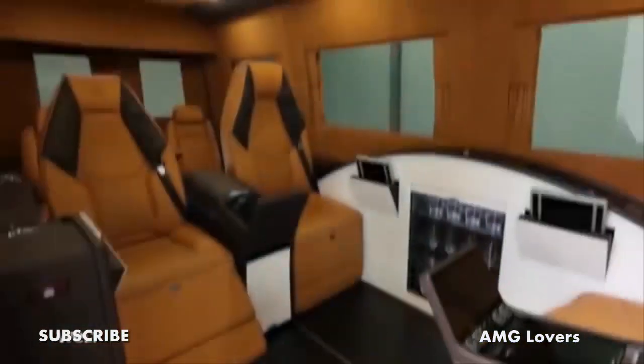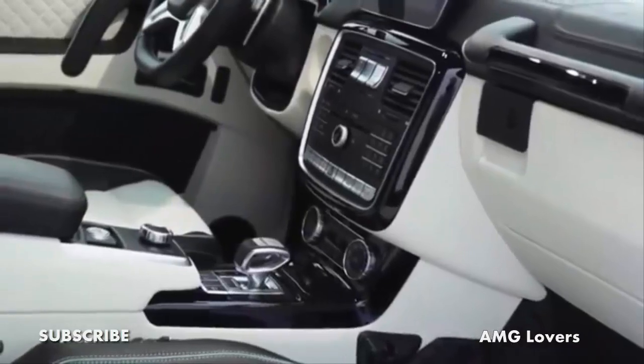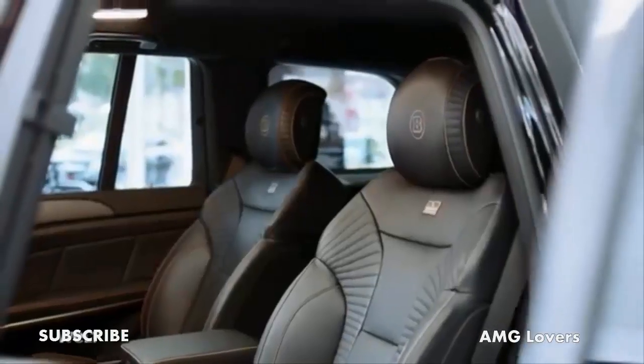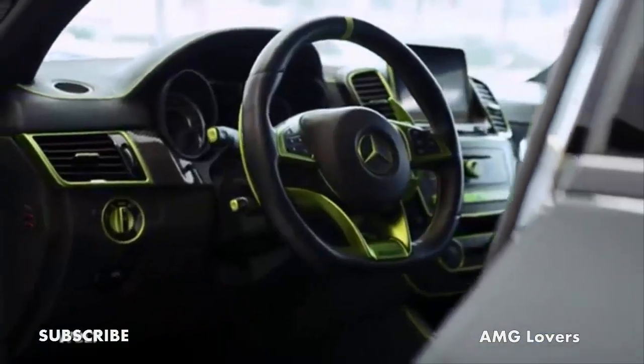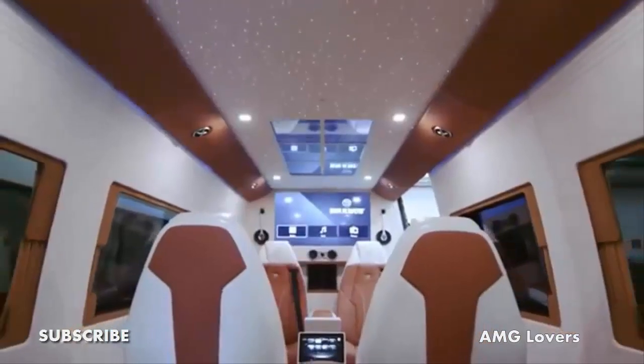The upholsterers use either elk leather, ostrich leather, mastic, or nubuck leather for the luxury finish. Around 3,500 different shades are available for the interior, all embellished with decorative seams and artistically embroidered patterns.